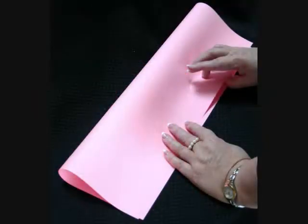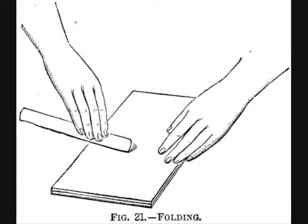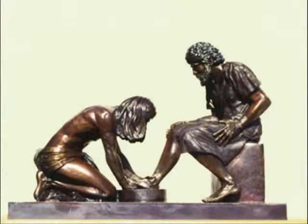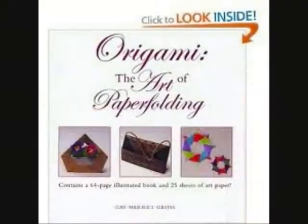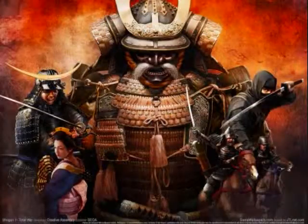The art of paper folding comes from the Japanese words ori, which means folding, and kami, which means paper. This paper folding is believed to have originated in 1st or 2nd century China by a servant of the Chinese emperor. The art of paper folding eventually made its way to Japan around the 16th century.